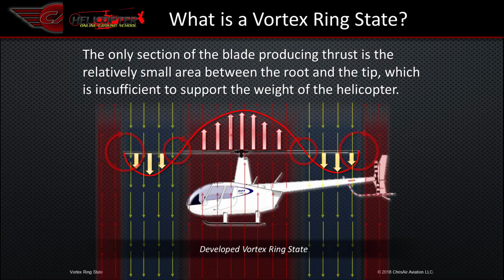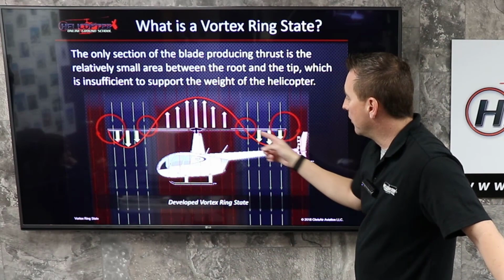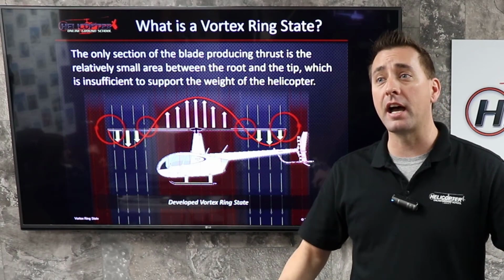The only section of the blade producing thrust is the relatively small area between the root and the tip, which is insufficient to support the weight of the helicopter. So as you're descending even faster, you get more of that upflow. The only induced flow you're getting is just from that small area of the tip right there. And usually it's not enough to sustain the weight of the helicopter, at least not in most of these helicopters that we're flying.